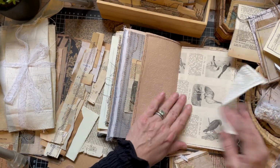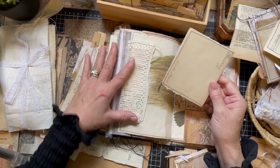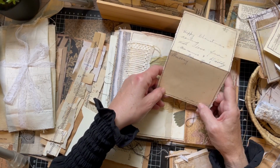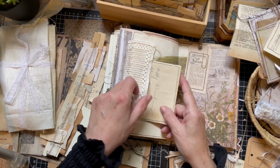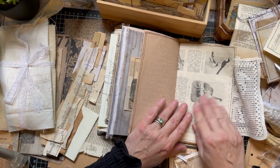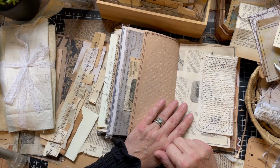This is unfinished because I had a bird feature here, and this is a pocket on the other side with this beautiful, look at this, beautiful letter from 1946. What a treasure. So I've got that tucked in there. Don't like this green. Okay, can we do something under here and resolve what that's going to do?